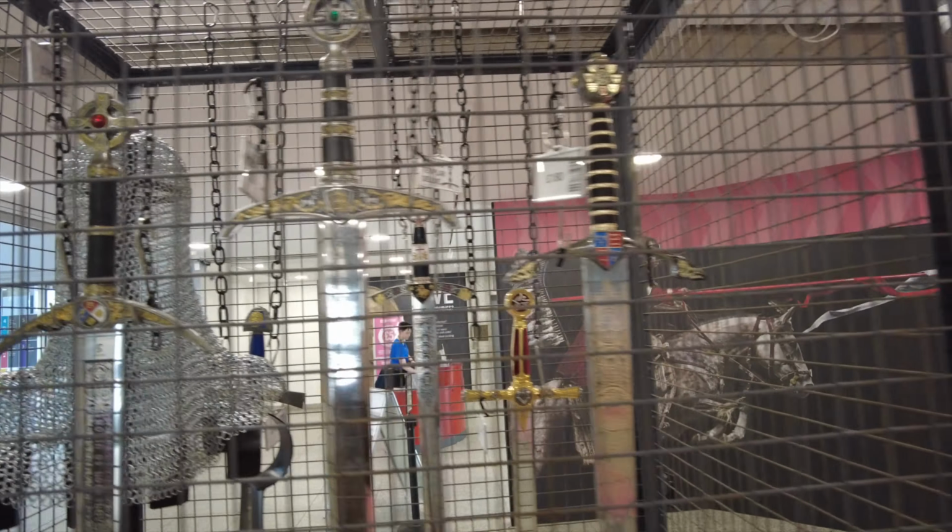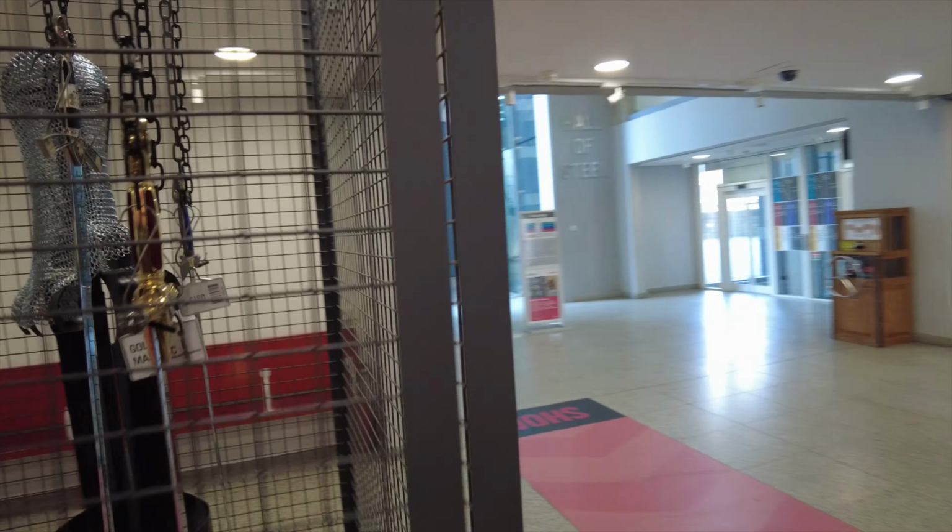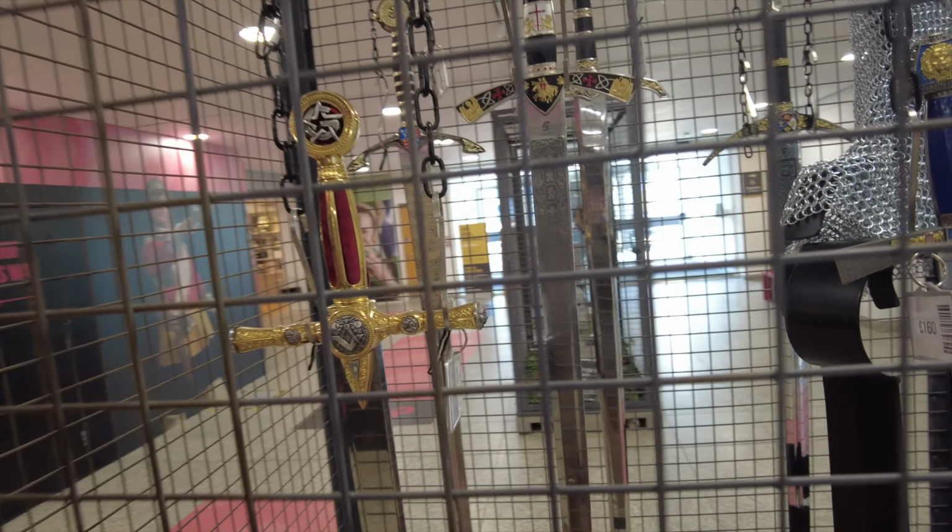A lot of this is behind glass, so you're going to get a reflection. £179. So these, Highlander Kurgan sword. Oh wow, £520. Excalibur, these are pretty cool. So these are for sale. Black Prince, a Masonic one. Wow, I like that. The chainmail armor.